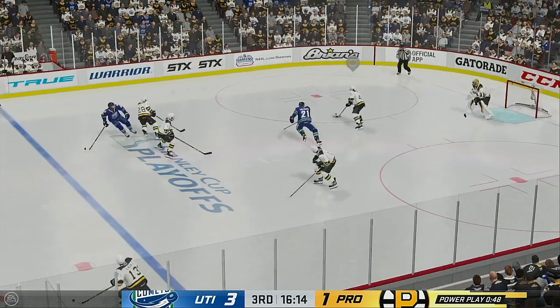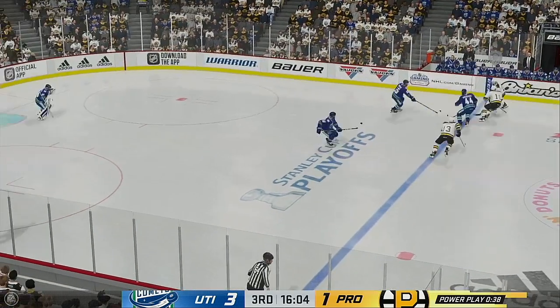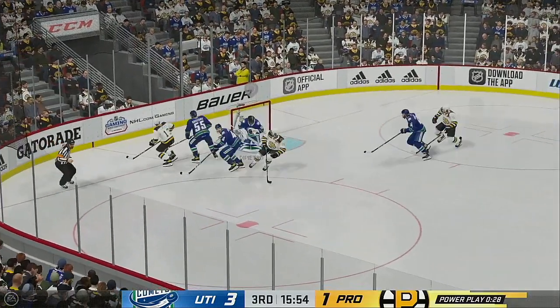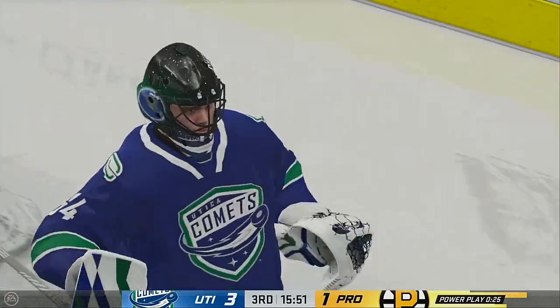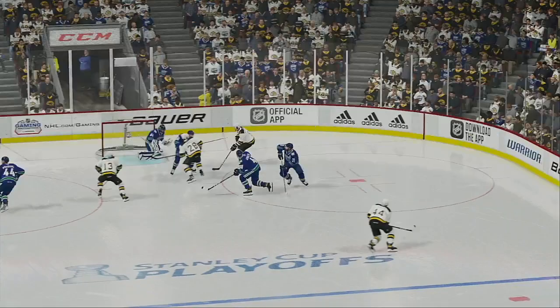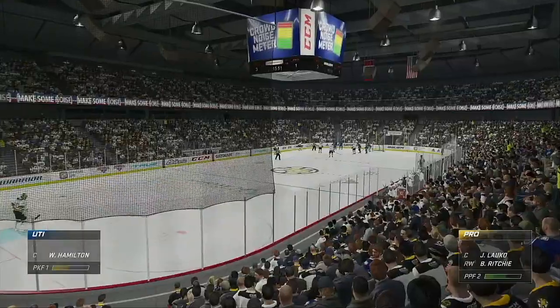Providence has got the puck along the boards. Quick feed to Carey. Through the neutral zone now, picking up steam. Here's a shot with the stop. He had to be on top of his game to make that stop. That's a great scoring chance, and he turns it aside.